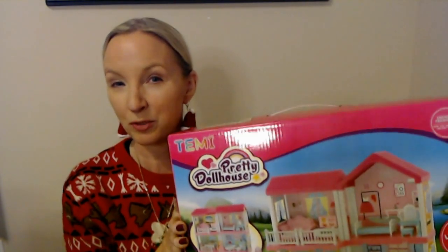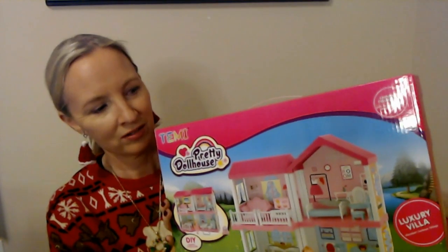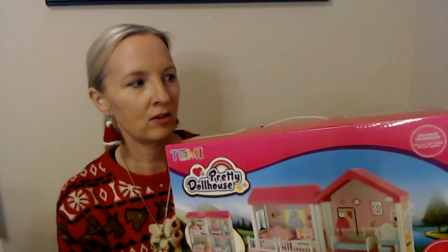I really wish I could have gotten the LOL surprise dollhouse, but it was $200. Oh, I had to get one. This one was 70. This one, I think it was 70. So, but yeah, the LOL surprise one was really cool, but it was like $200. So I did not get that one. But I did get this. This is also for both of them.